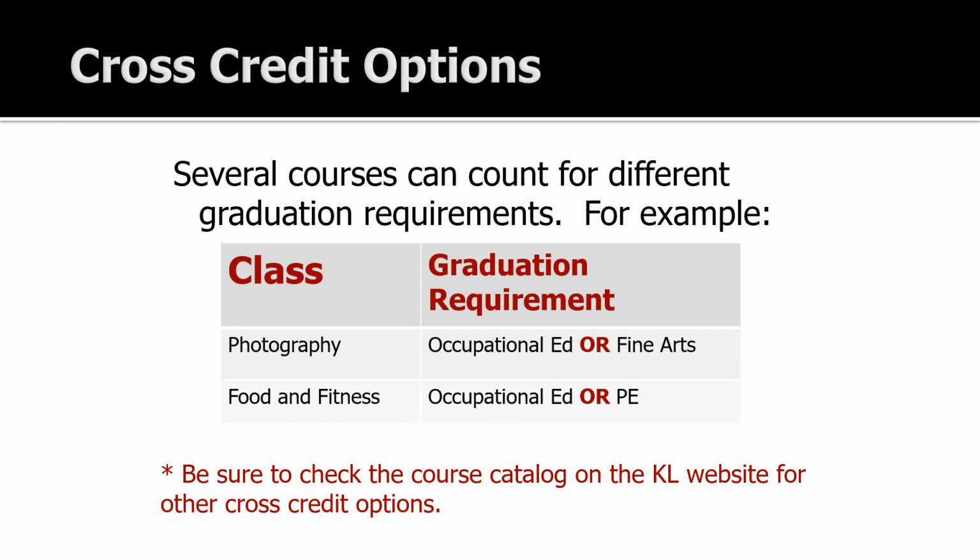By now you're wondering, like, where can I fit in some of these classes because I have so many other requirements? Well, a good thing is there are some classes that count for both. They're called cross credits. They can count for 2 different categories. You don't earn credit for both categories. They just satisfy the requirement in those categories.